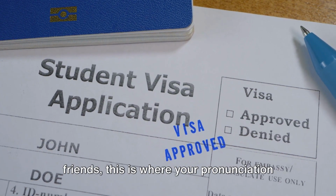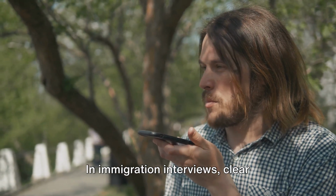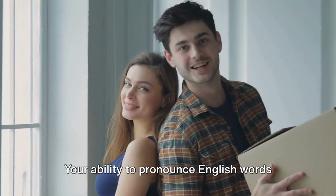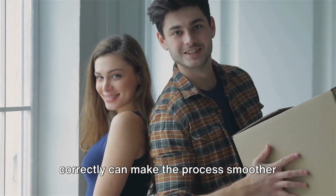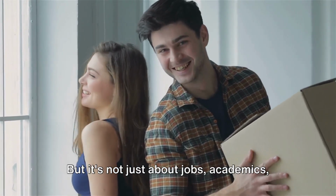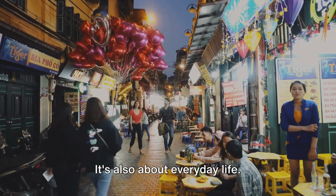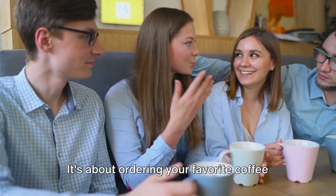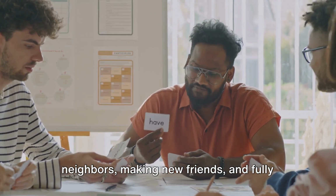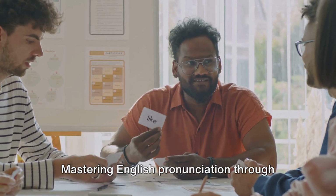And what about the dream of living in a native English-speaking country? Well, my friends, this is where your pronunciation skills can truly shine. In immigration interviews, clear communication is key. Your ability to pronounce English words correctly can make the process smoother and increase your chances of securing that much coveted residency. But it's not just about jobs, academics, or immigration. It's also about everyday life. It's about ordering your favorite coffee without confusion, talking to your neighbors, making new friends, and fully immersing yourself in the community.